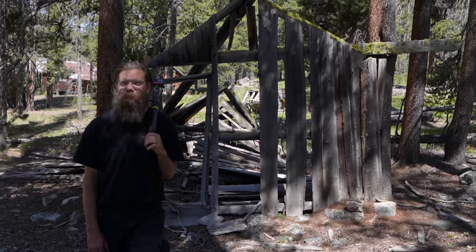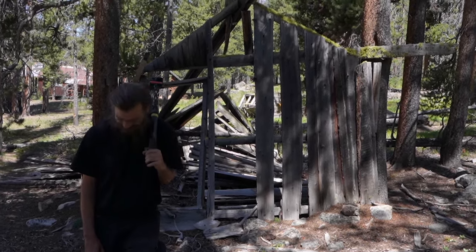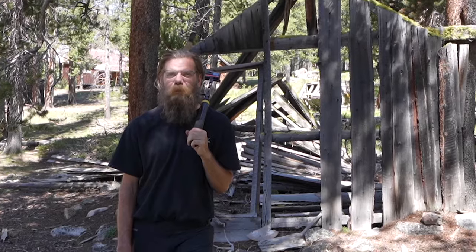I'd live here. Even though the nearest town is Wise River. That's the best part. You're like a miner, except you have no pickaxe. I'm mining for Instagram content.